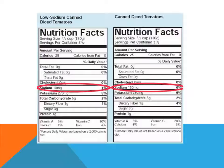Now, on the right, you'll see canned diced potatoes. These are regular canned diced potatoes, and if you look at the bottom, you'll see 150 milligrams of sodium, and that's over 15 times the amount as the first label. And you want to steer clear from products such as the second one, if you can, and choose the first one.